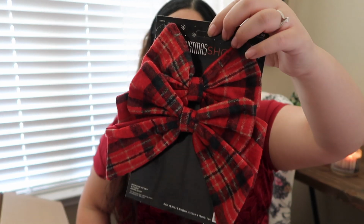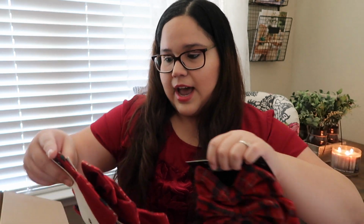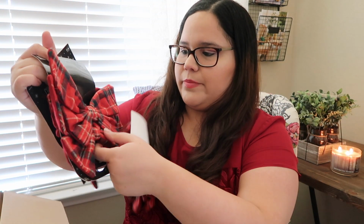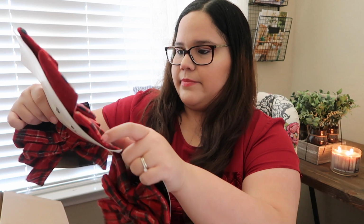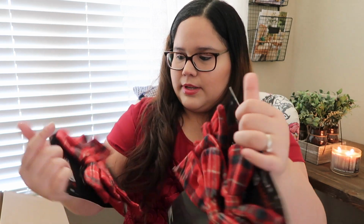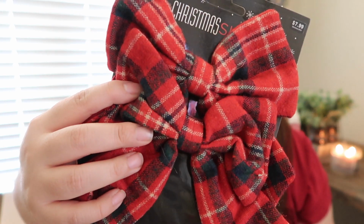I love using bows in my Christmas tree. So I bought these. These were $8 and I got them for $4. I got 3 of them. The bows are a little squashed from the trip, I guess. I need to fix them, but they're still really cute. So that's what those look like. I thought they're really cute and the plaid detail is gorgeous.